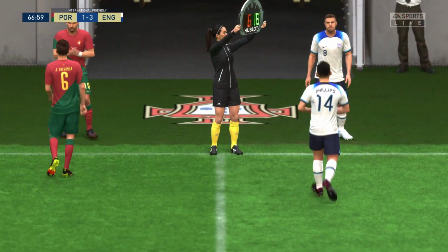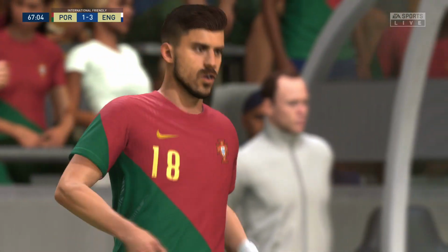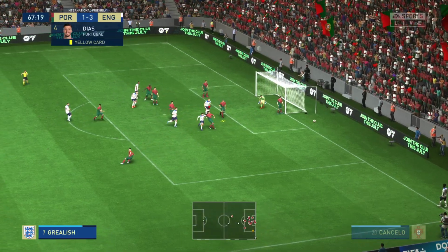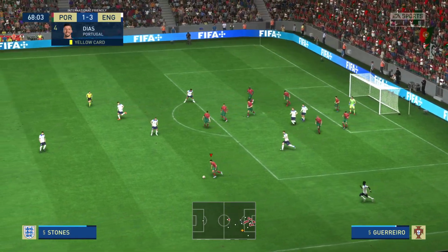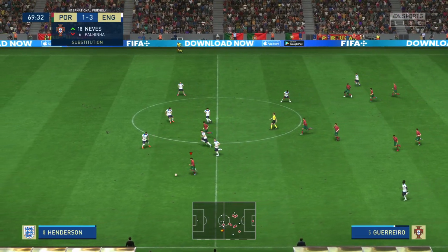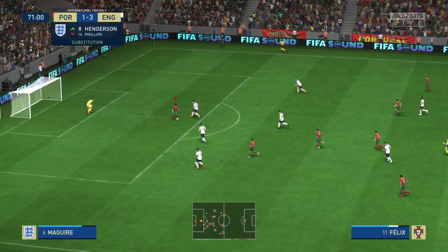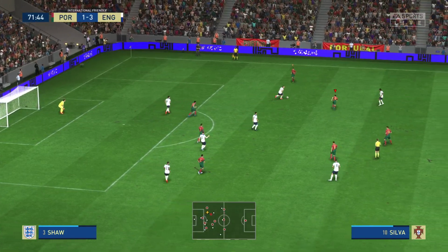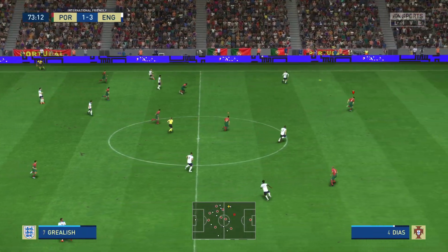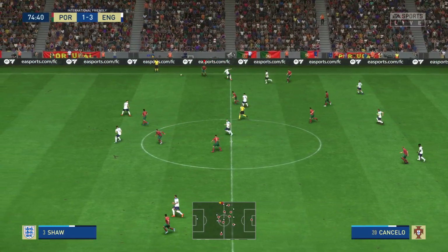Both managers deciding this is the time to change things around. Both teams going to the bench. Who can he pick out? Guerrero. In with a chance. Oh, right in the nick of time. Attacking possibilities for England. But it fizzles out thanks to that piece of defending.